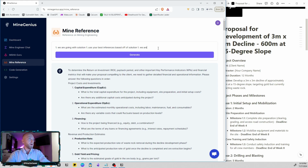Operational expenditure. We are a team of, we'll just say 12 guys, 1 shift boss per shift. No, actually we'll do 6 times 3 is 18. We're a team of 18 guys. Well, no, we'll say 20 guys. We will be running A, B, and C turns. We'll say 2 weeks on, 1 week off.